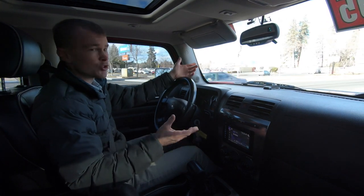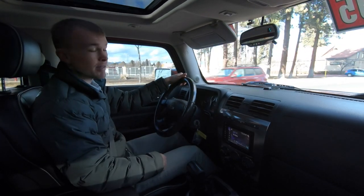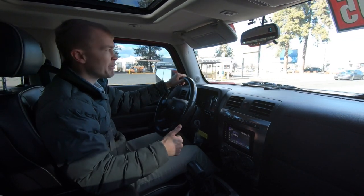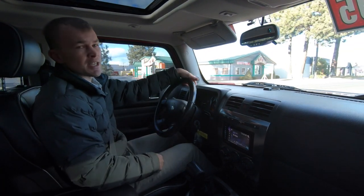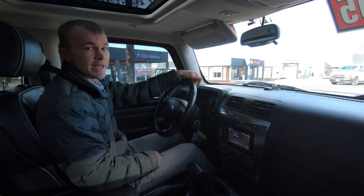And just overall, it strikes a really nice balance between offering that off-road capability and a vehicle that's going to be okay for that day-to-day use. I think this would be a really good choice for somebody that wants a very off-road capable vehicle, something that really stands out in terms of offering a very unique style, but also a vehicle that's going to be practical for that day-to-day use.